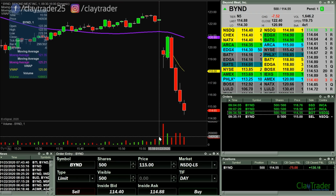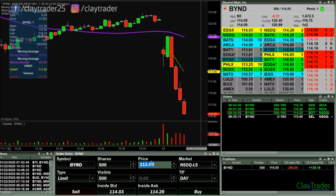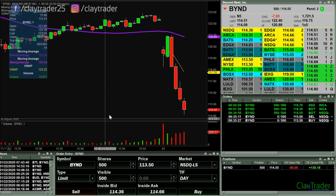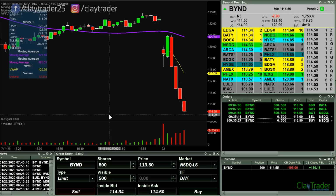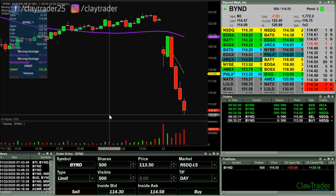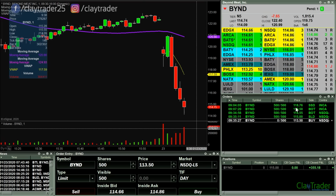We'll see if it wants to go back up to 115 or not. Try for some more down there at 113.50. So it decided to take me out there for a 45-cent move.